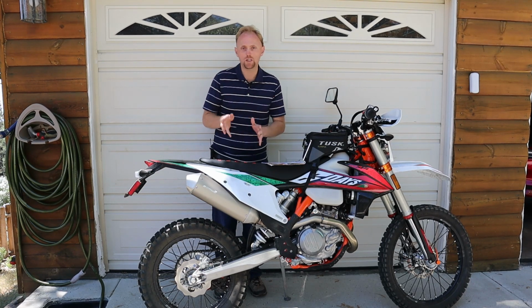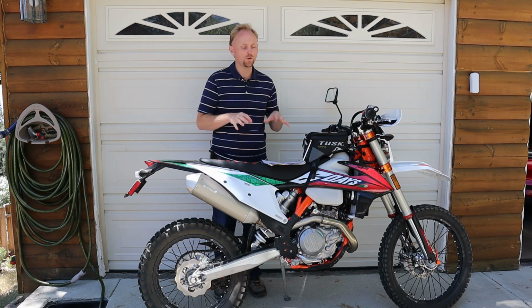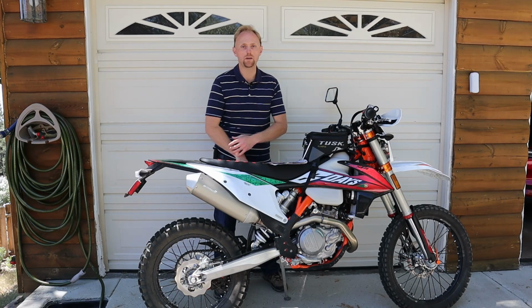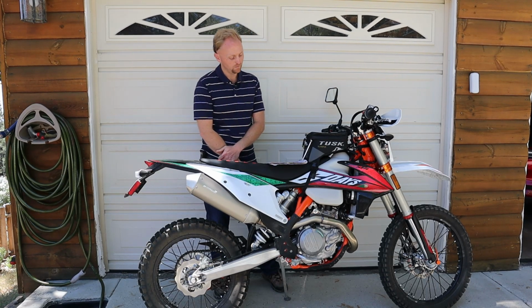But what I've been able to figure out, and I really looked at this, is that the 2020, for the 500 at least, seems to make about 5 or 6 horsepower more. So around a 10% or so increase in power bone stock. That's a big deal, and it's something you'll feel.